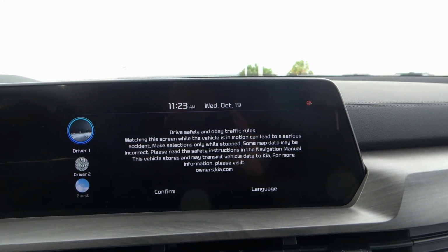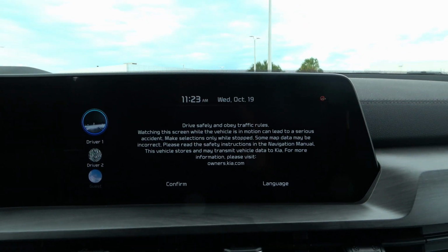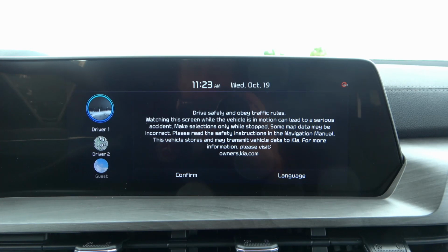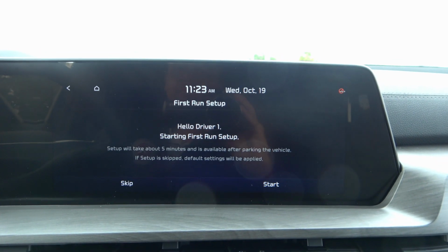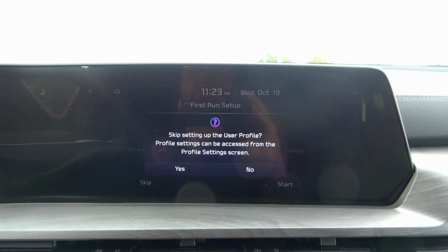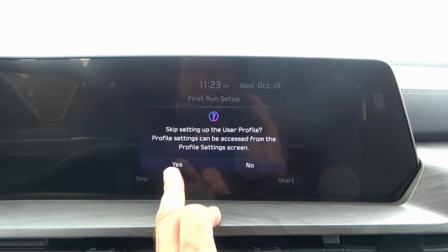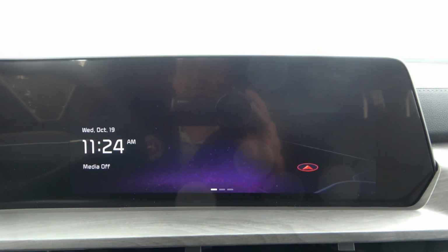So this is new too, right? I mean, we have basically the same software, but just different displays. And let's see, confirm over here. We're going to a user profile. This is the first time setting it up, guys. Basically, this vehicle just came off the truck. Skip setting profile. Yeah, we can skip that. And we're just going to show you what's available.